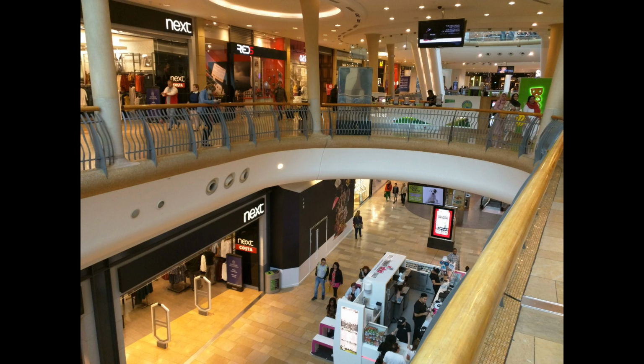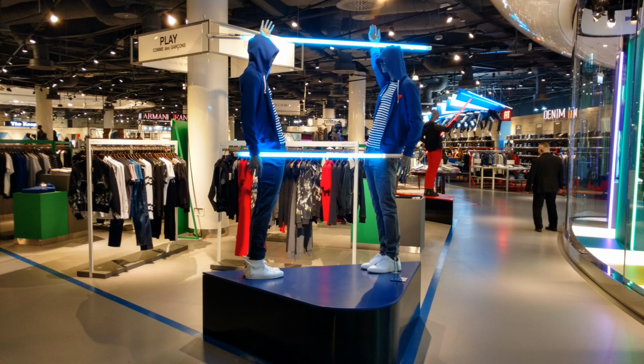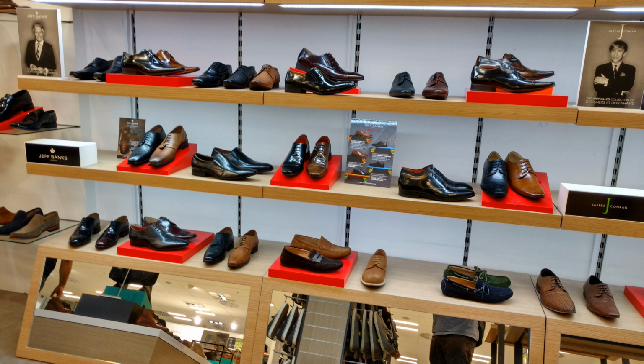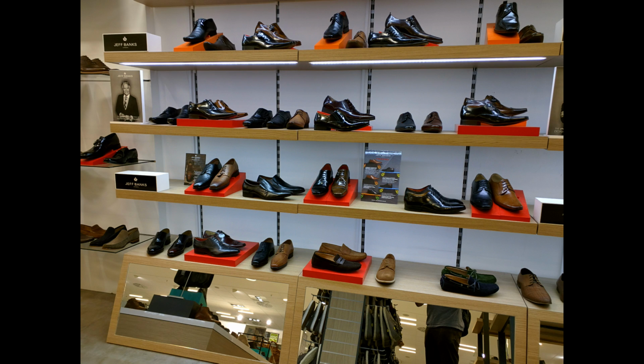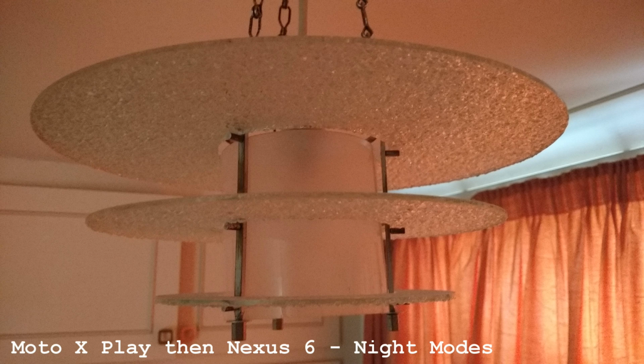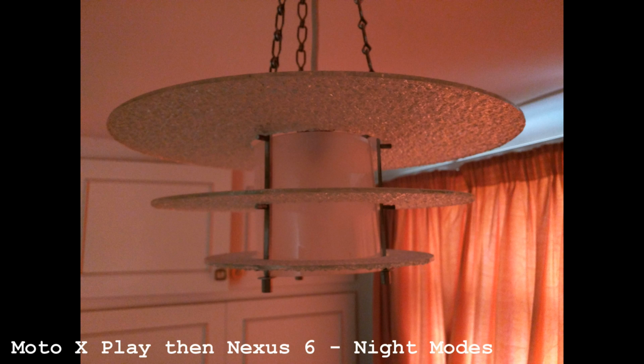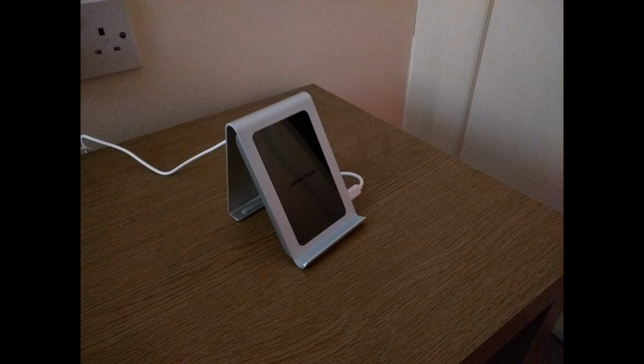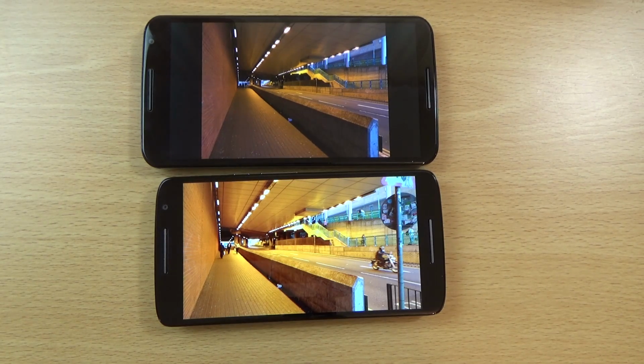So both do very well nevertheless though, and I think the Nexus 6 may be a little bit better when it comes to the lower light scenes, because it does have that optical image stabilization, which is very nice. So I think it's going to be a little bit clearer, but that's just my opinion. You can check it out for yourself and see which one you prefer. And also did video tests as well.